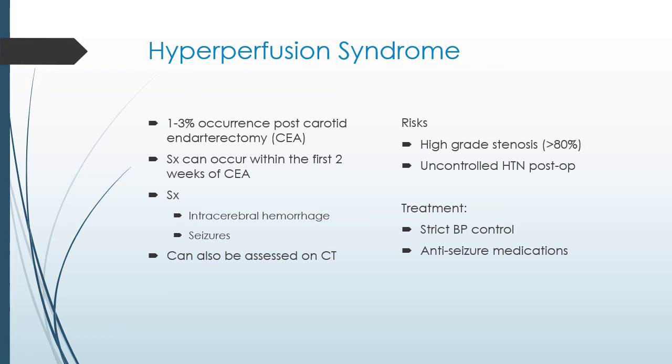People at risk are the ones that start off with almost no flow in the carotid. So obviously when you fix the flow from 80% or greater stenosis to no stenosis, they're going to be at higher risk, because everything distal there in the capillaries isn't used to that pressure and flow.